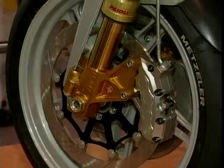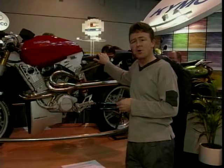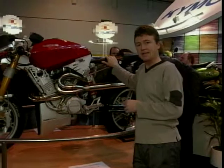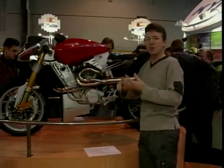And the whole thing is just gorgeous. Look at that. It's absolutely fantastic. If you want to impress your mates, this is the bike to have. But will you be able to have one? Well, we don't really know, because Mr. Sachs, the man from Sachs, he's here. And I've asked him, and everyone's been asking the same thing. How much? When can I have one?